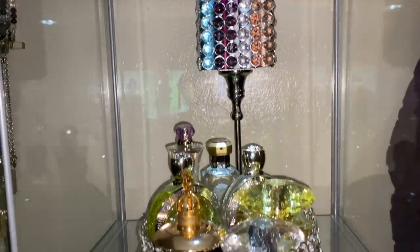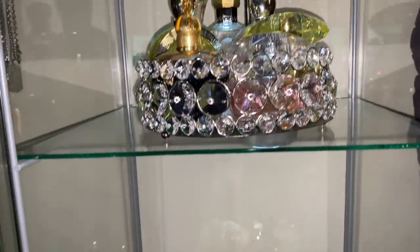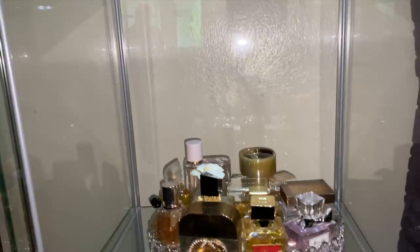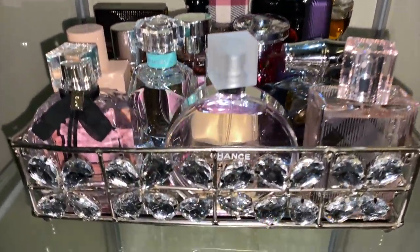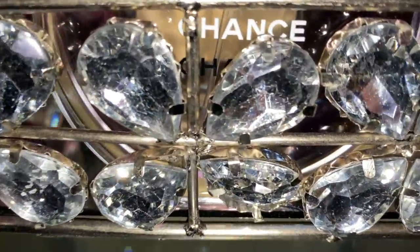So the lights came in a 4-pack, LED lights, push start, battery operated, just some very simple little lights to light the case up to give it that department store feel. So that is what I wanted with those lights, okay?